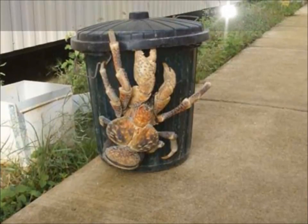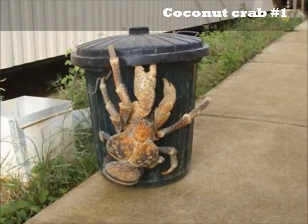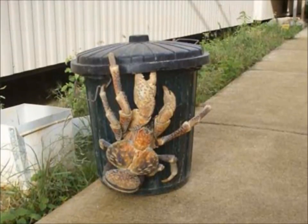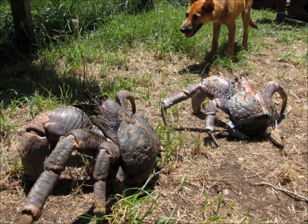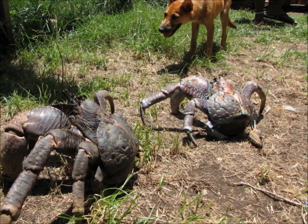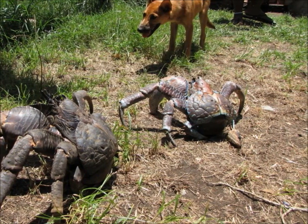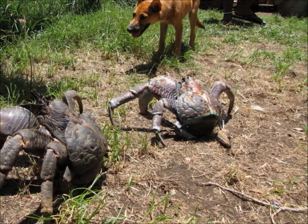The coconut crab is a species of terrestrial hermit crab, also known as a robber crab or palm thief. It is the largest land-living arthropod in the world with a weight of up to 9 pounds, and it can grow up to 1 meter in length from leg to leg. It is found on islands across the Indian Ocean and parts of the Pacific Ocean.